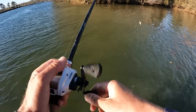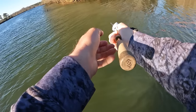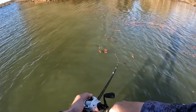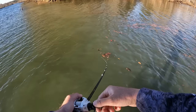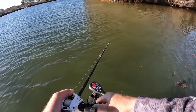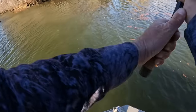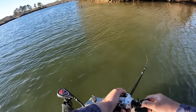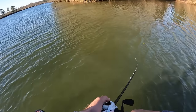Always go a different direction than I went today. Usually go down river. Today I decided to go up. It has not worked. So now I gotta go down river for a little bit. Which now I've caught three. They've all three been small.